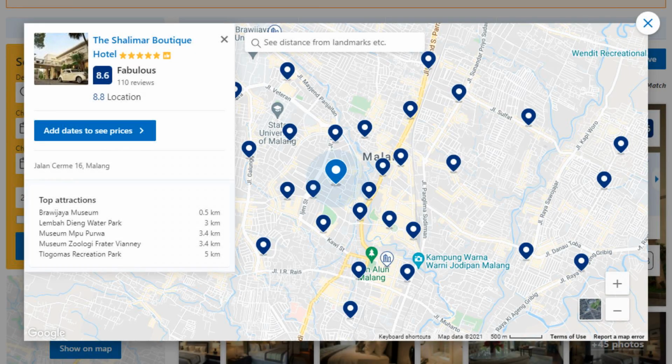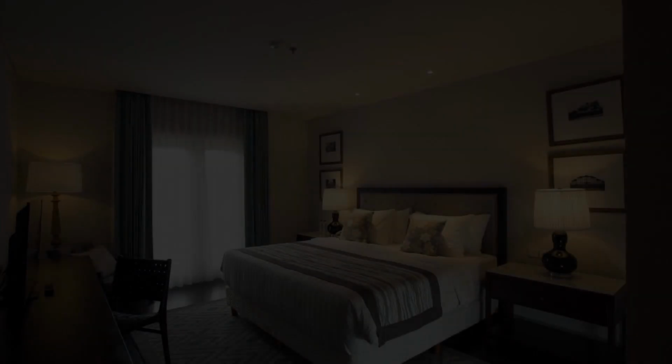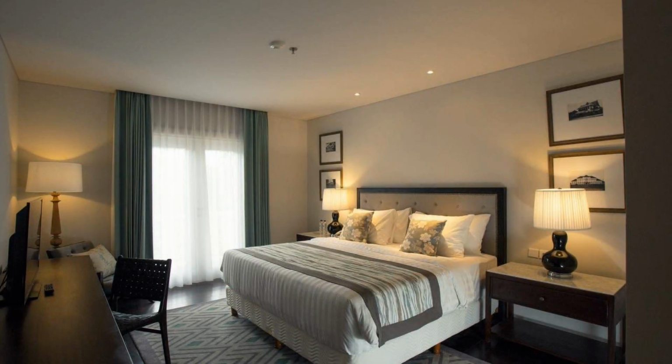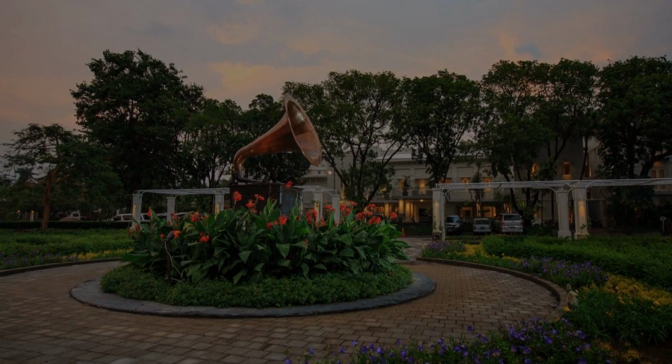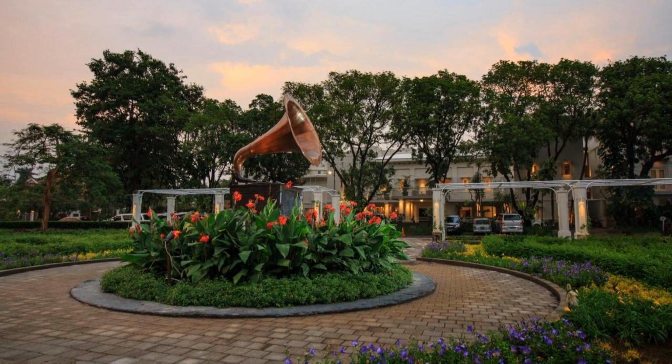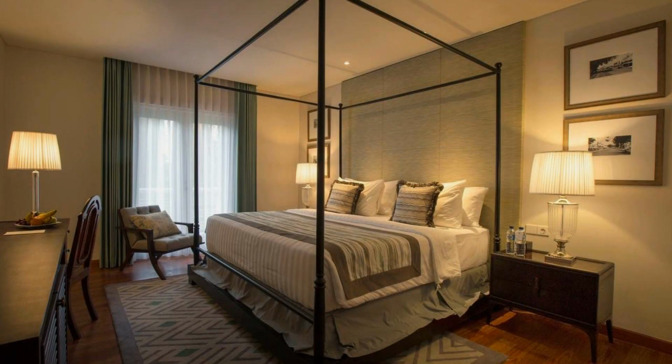Number 1. It's a 5-star hotel. The location of this hotel is good and the guests love walking around the neighborhood. Check-in time is 2 p.m. and check-out time is 12 p.m. Guests are required to show a photo ID and credit card at check-in. Pets are not allowed in this hotel.